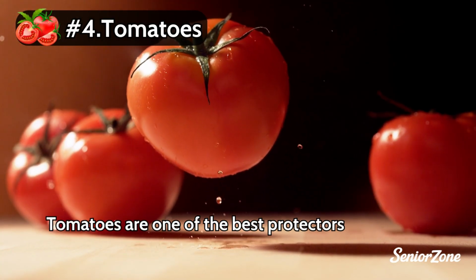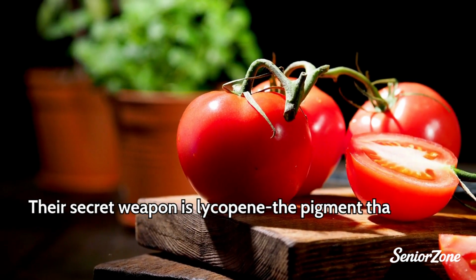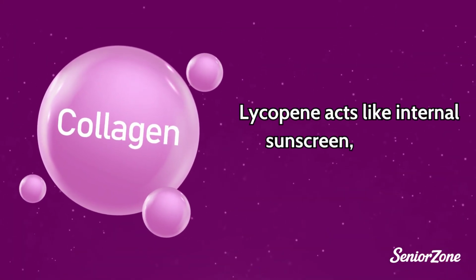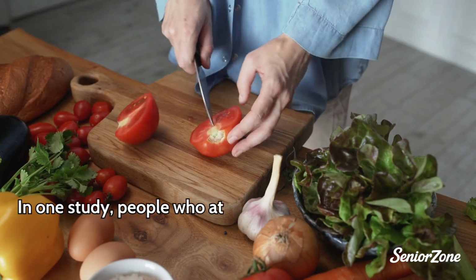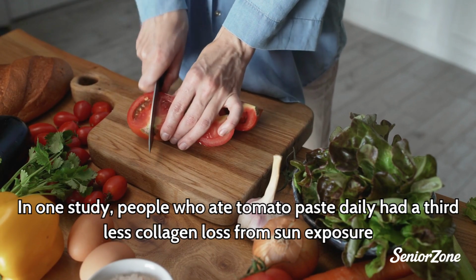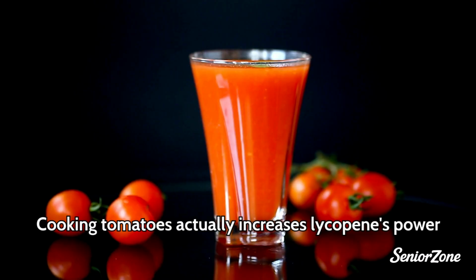Tomatoes are one of the best protectors of collagen. Their secret weapon is lycopene, the pigment that makes them red. Lycopene acts like internal sunscreen, shielding collagen from UV damage. In one study, people who ate tomato paste daily had a third less collagen loss from sun exposure. Cooking tomatoes actually increases lycopene's power.